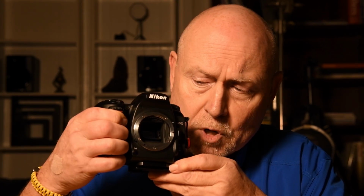And you can see the mirror if you take the body cap off whatever DSLR you have. The first thing you see is that shiny surface. That's a mirror. And it's positioned at 45 degrees. And the reason for that is it is directing the light straight up into this lump at the top of your camera, wherein lie two very important components of the camera.